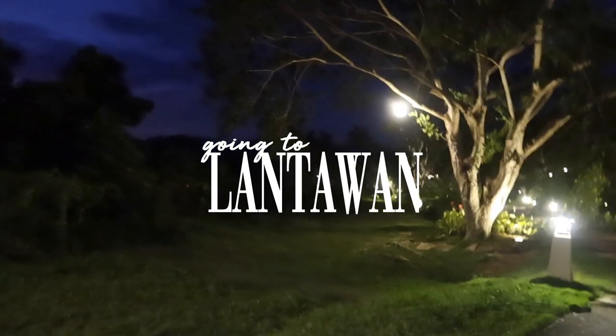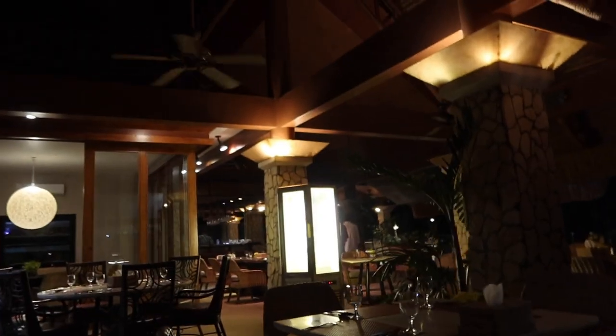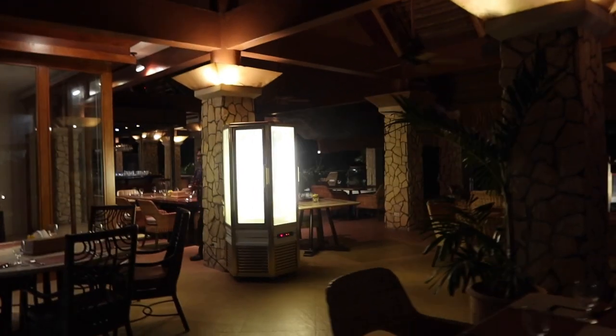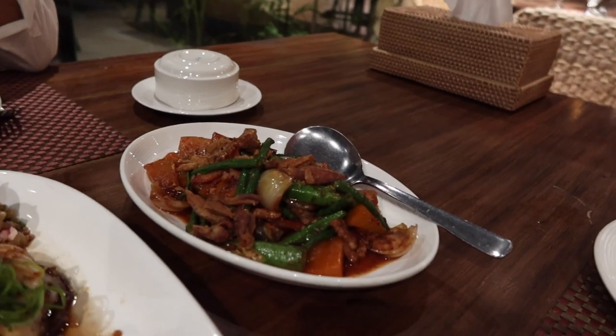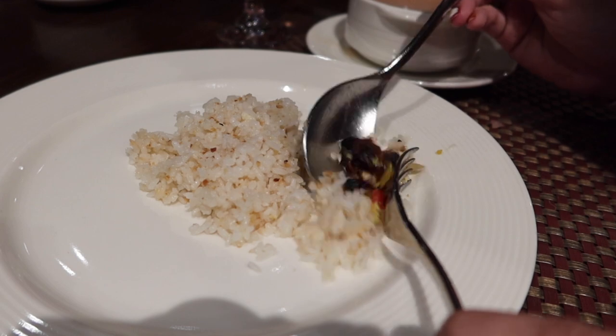Later that evening, we went to Eskaya's restaurant, Lantawan. Forgive me if I mispronounced it. We ordered Filipino dishes like pinakbet and crispy pata, but my personal favorite is their sizzling pork sisig.